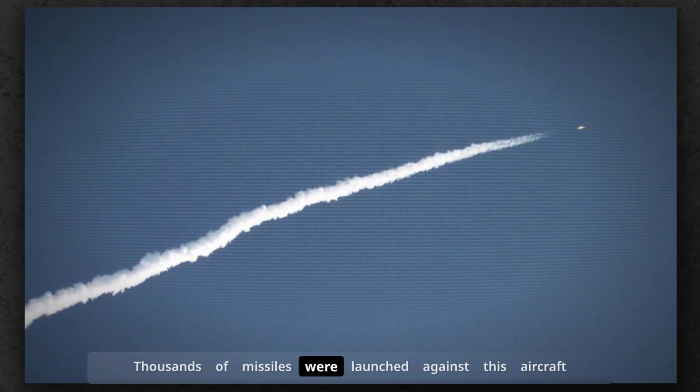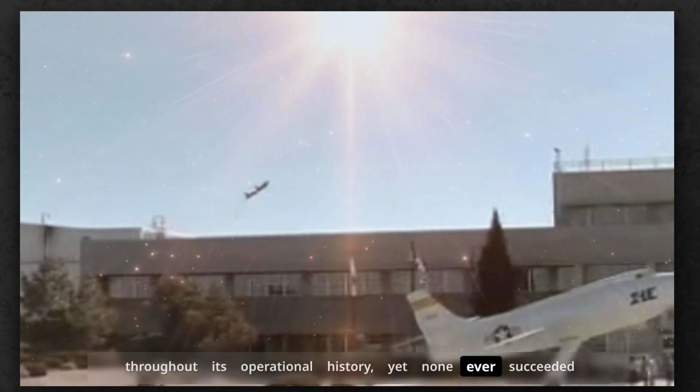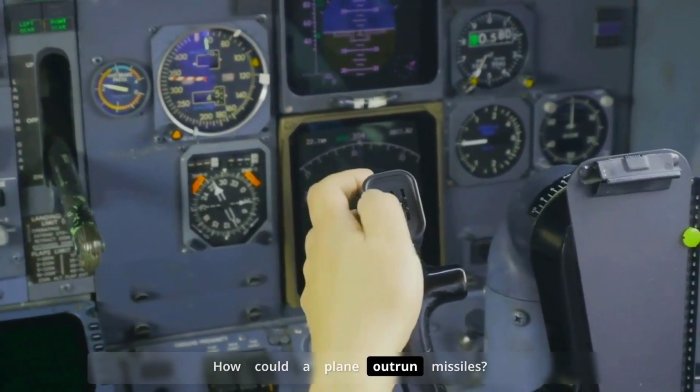Thousands of missiles were launched against this aircraft throughout its operational history, yet none ever succeeded in shooting it down. How could a plane outrun missiles?